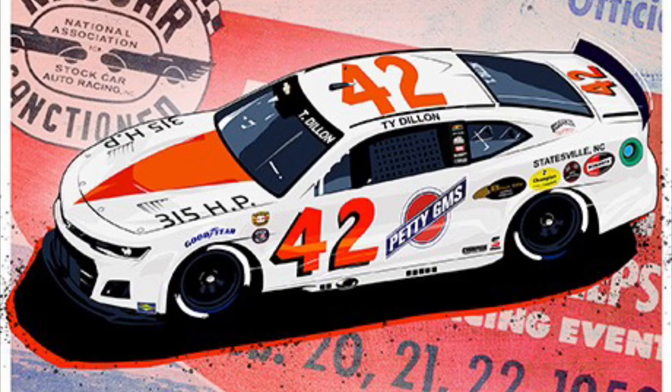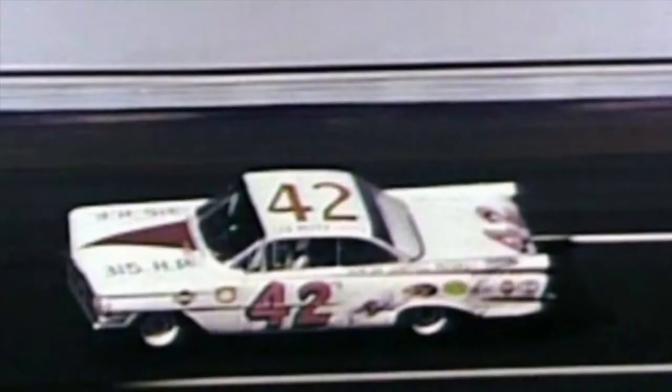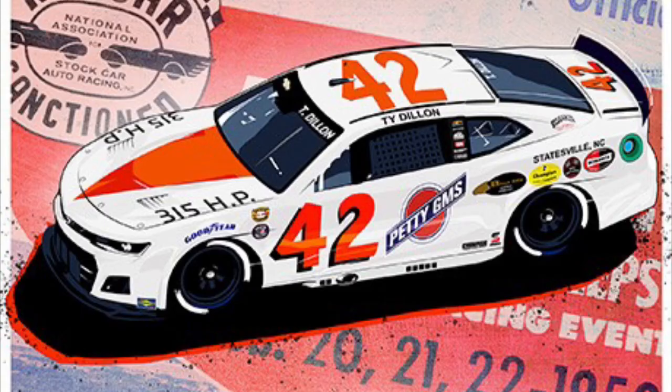Next up, we have Ty Dillon's throwback to Lee Petty. This is a pretty accurate throwback. It's got the correct number font. It's got the orange triangle on the hood. It even has the 315 horsepower on the sides of the hood, even though the new cars now have 670 horsepower. I like that touch. Decent throwback. 5 out of 10.